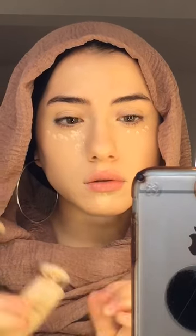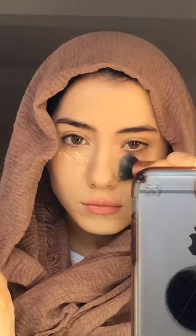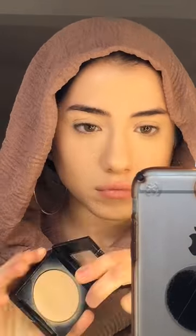It didn't look cakey and stuff. It actually stayed pretty matte and it made my pores look tighter. I got it for, it's actually $20, and it lasted throughout the day pretty well, and it's full coverage. I think you should add this to your makeup collection. I can't live without it.